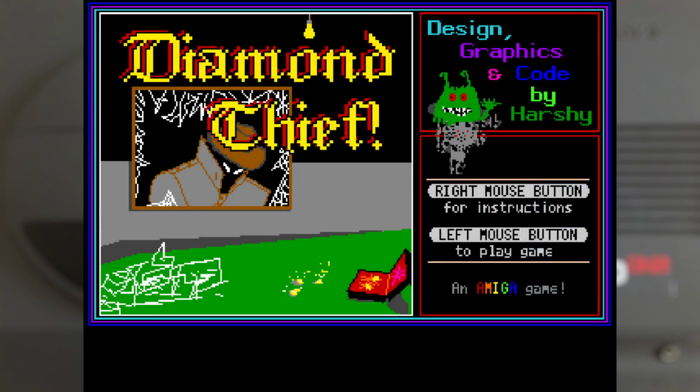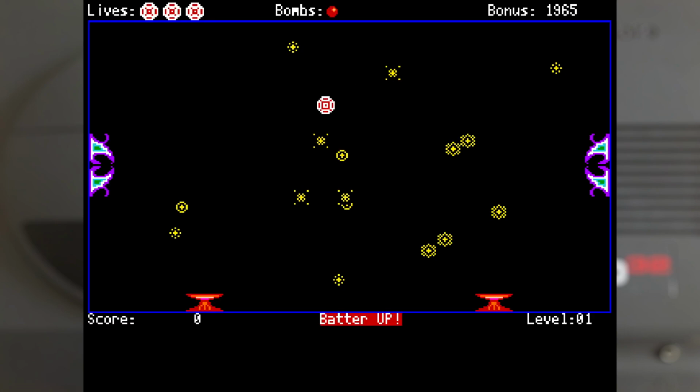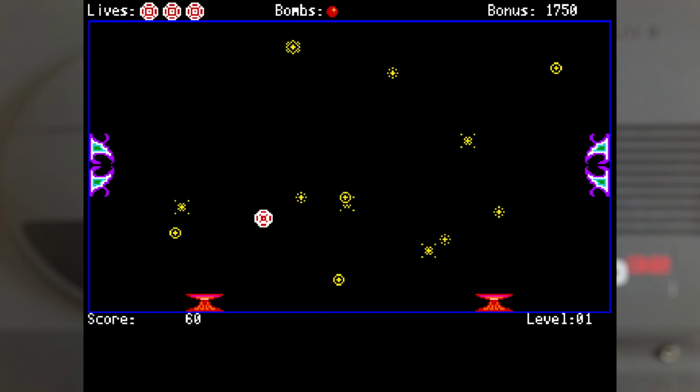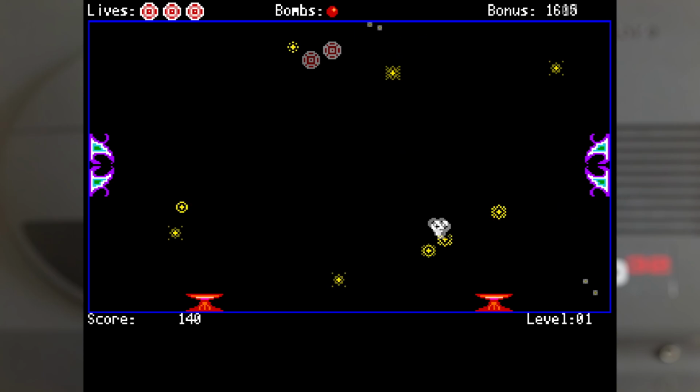So let's quickly move on to Diamond Thief, which is another mouse game and not one that you would call a looker, but it is actually quite interesting at least. You have to guide your buggy around the screen, but you don't have direct control. It's more that you give it speed and direction to move based on how you move the mouse. You can shoot with the left mouse button and use bombs with the right.